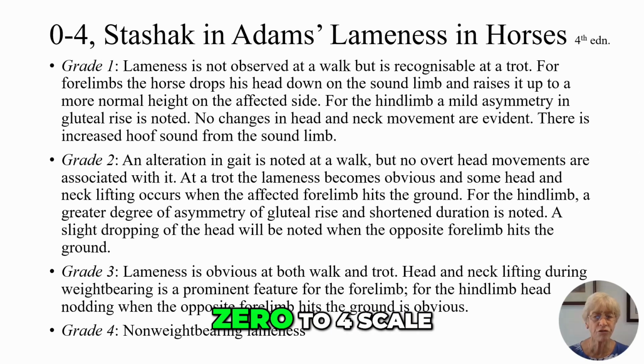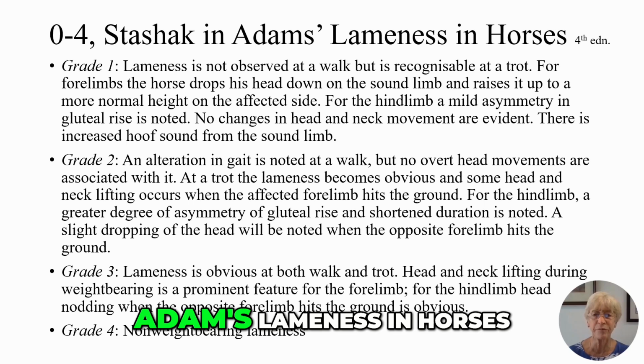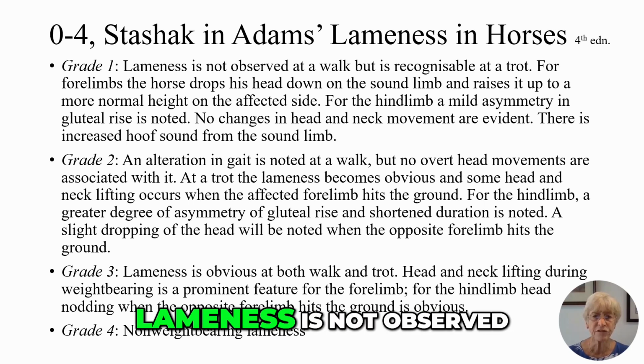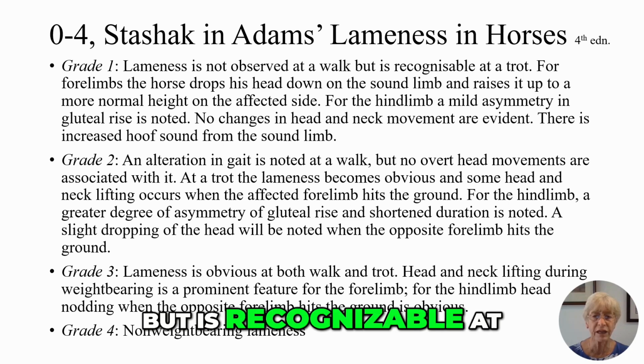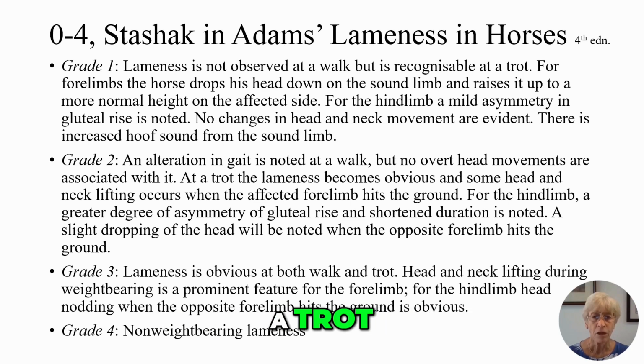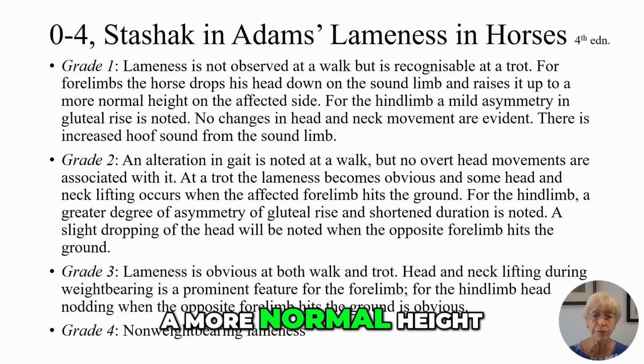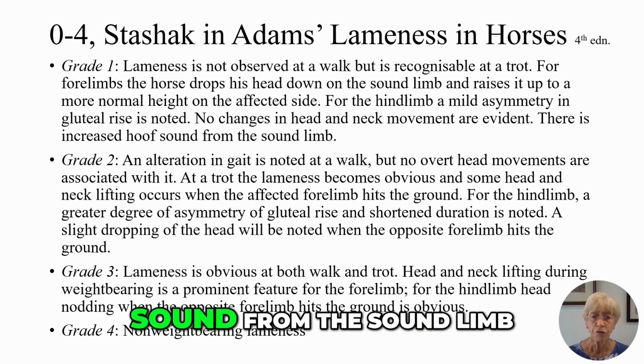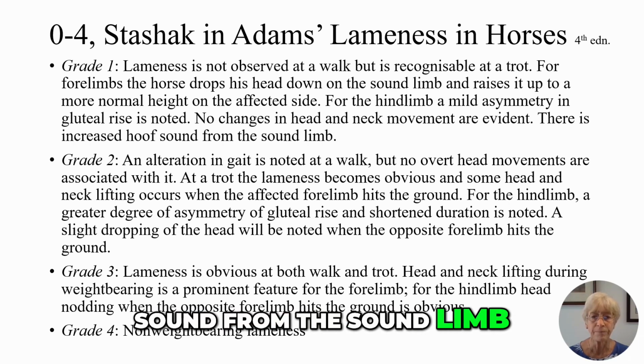Let's look at a 0 to 4 scale suggested by Stashak in Adams' Lameness in Horses. Grade 1, lameness is not observed at a walk but is recognisable at a trot. For forelimbs, the horse drops his head down on the sound limb and raises it up to a more normal height on the affected side. There is increased hoof sound from the sound limb.